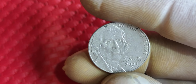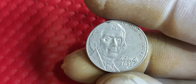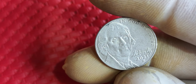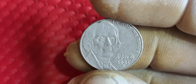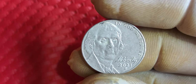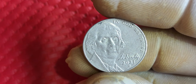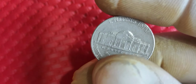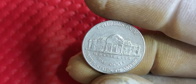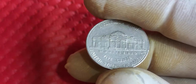Mint errors are one of the biggest drivers of a coin's value. For the 2021 D Jefferson nickel, experts have noted a few rare errors like die doubling on Jefferson's portrait or imperfections on the reverse side. These rare variations are like a fingerprint, unique to a small number of coins. And collectors go crazy for these types of errors. These mint errors might be hard to spot at first glance, but with the right tools and a trained eye, they can be the difference between a regular nickel and one worth millions.